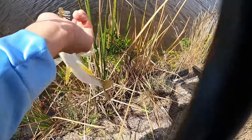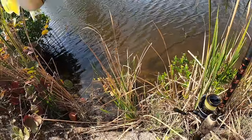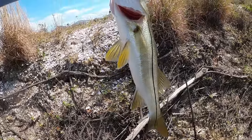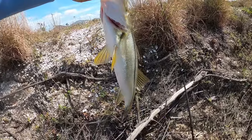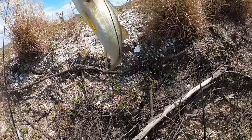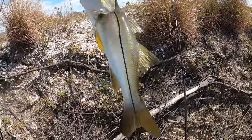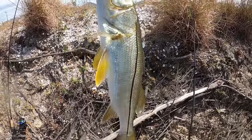Calm down. Calm down. There we go. Yeah. Okay. It's another snook for the day. Ooh. Ooh, he got hooked good though. Wow. Ooh, fish. This guy got hooked. Jeez. He got hooked good.